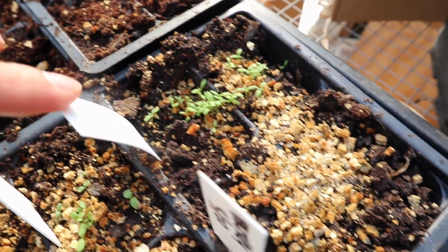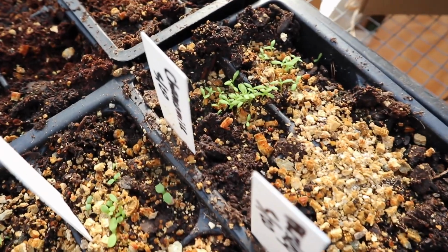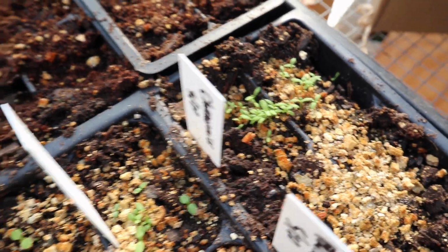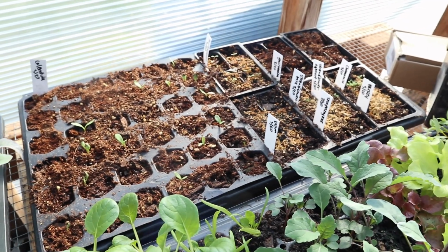I also have some chamomile and parsley. From what I've read, I think chamomile is a little bit cold hardy. I'm not exactly sure, but I just put it in here because for flowers, I will be a little bit less upset if my seedlings die.